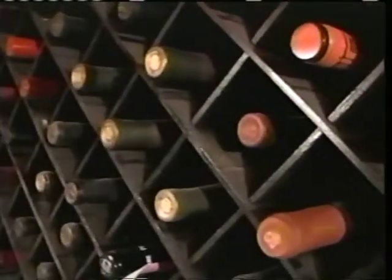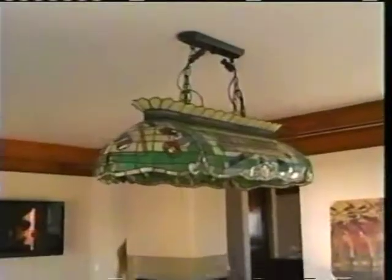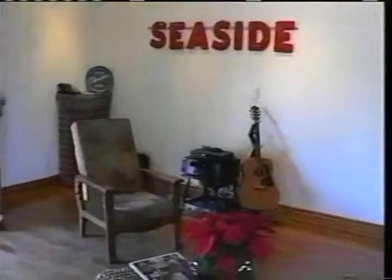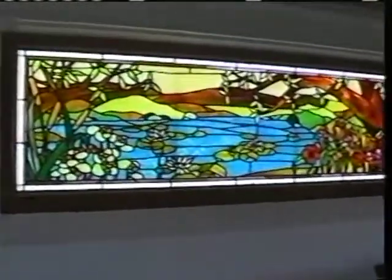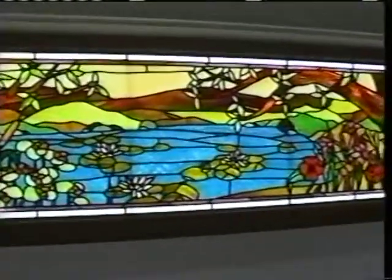This is neat. So this room is going to be the game room. It's temporarily furnished right now, but there'll be a pool table coming in, and we're in the process of designing a bar to be built. You have a lot of stained glass, don't you? Yeah, this is a window that we had done about 30 years ago. It was in one of our prior homes. We moved it here.